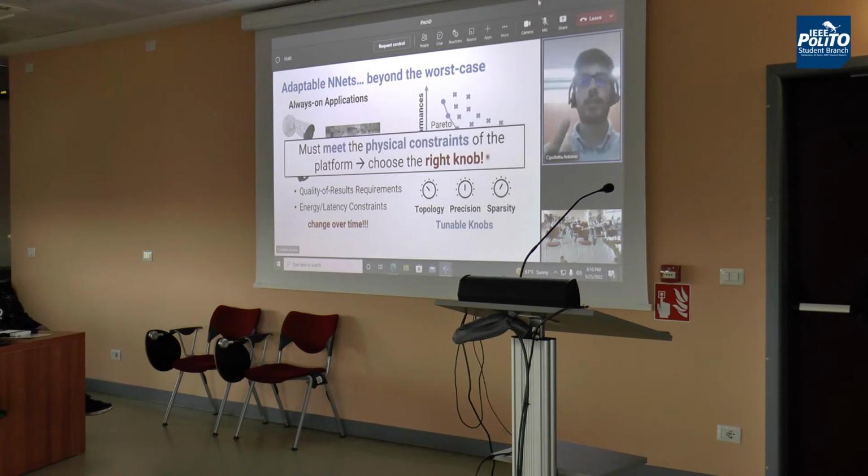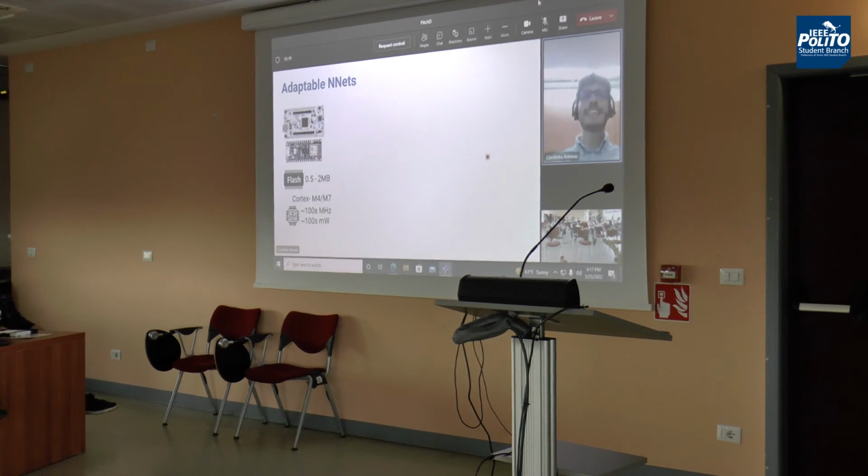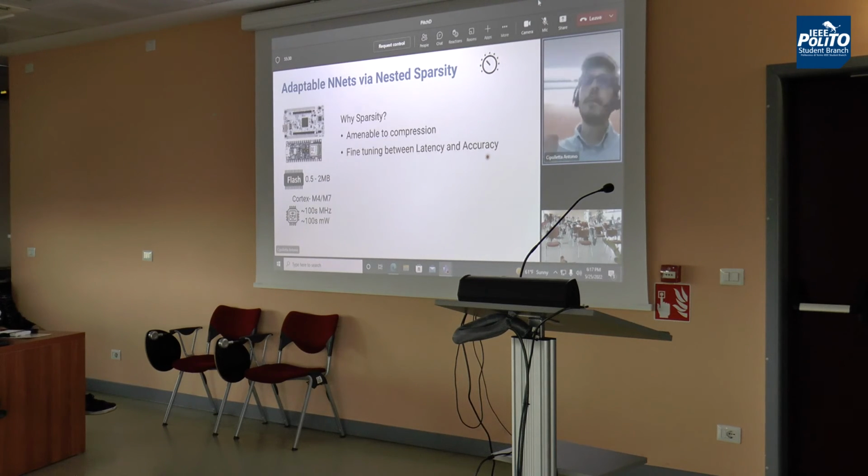But again, it's really important when talking about deploying neural networks on embedded systems to think about the physical constraints of the platform. In particular, the tunable knob that we adopt to do this runtime scaling is a key design choice. What we did in our recent work was to propose sparsity as a knob for this latency versus quality of result constraint. Why sparsity? Because sparsity is amenable to compression. We can simply not store the 0 elements, and also it works as a fine-grained knob between the latency and the accuracy.